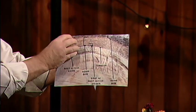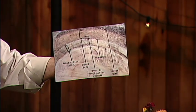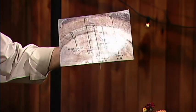And that's the understanding that the practitioner has to have in order to successfully use tree injection. You've got to get into the right part of the tree, so it's going to take the chemicals and distribute them throughout the living parts of the tree.